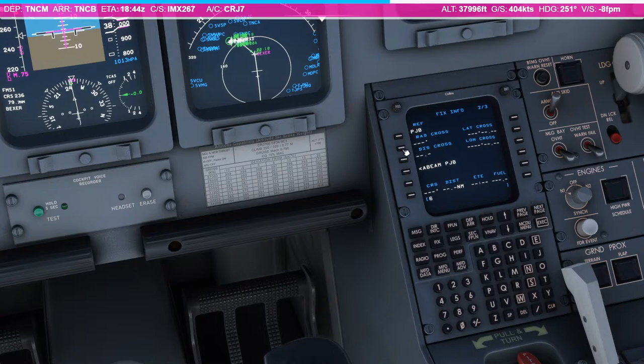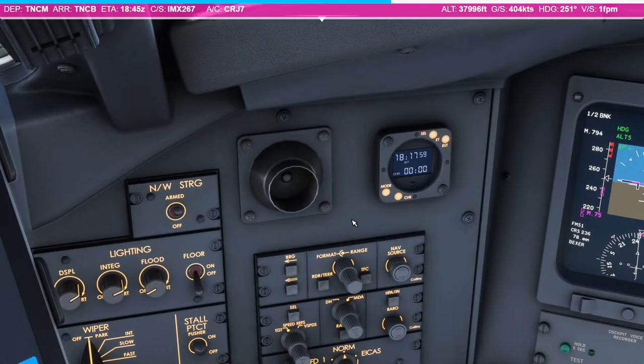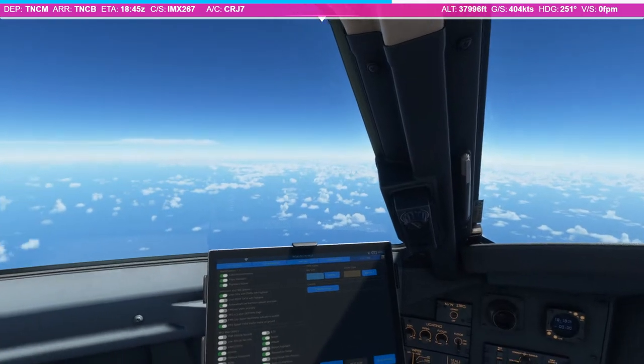Let's put in a 6 mile distance. There we go. There's the two rings. Yeah, I think that's going to work. So if we're totally lost, we'll just do 6 miles and descend in from there. We'll be visual, fully configured by that point, and then we go. Right, let's enjoy the view for a little bit.